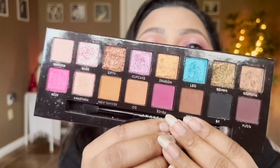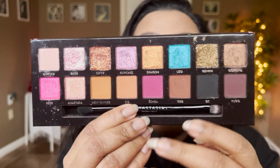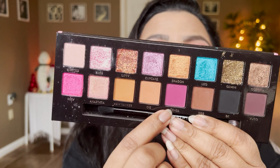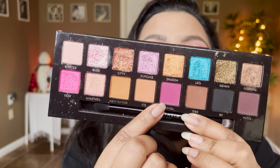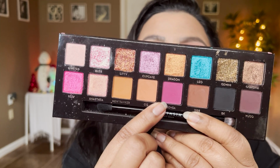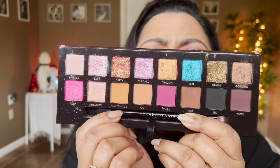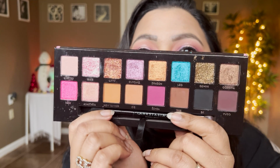Oh my god, how much I love this. I cannot even tell you. These pressed glitters, I do use. I love these tones. When I say I don't like burgundy, if you're giving me one burgundy, there's a chance of me wearing that burgundy so much more rather than giving me a whole burgundy palette. So I would anytime go for this palette over the Modern Renaissance palette.